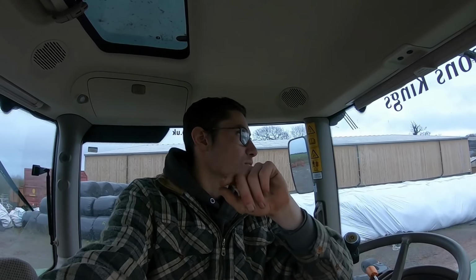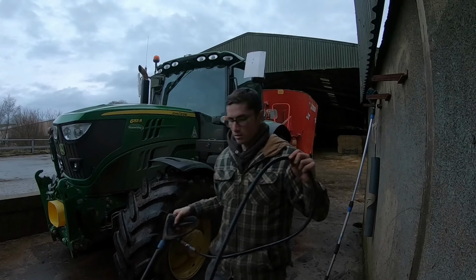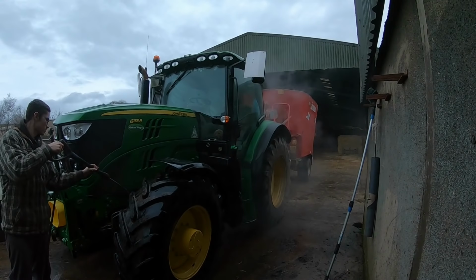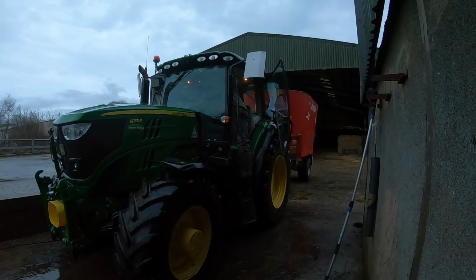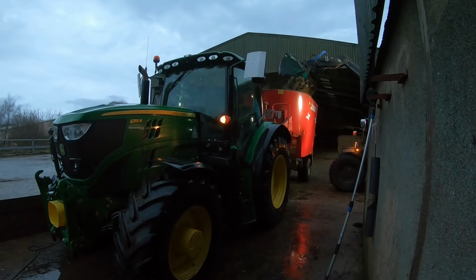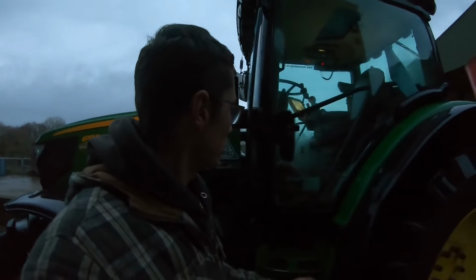But just a thought. I'm gonna go hook the wagon on. We've got a few sheep that want a bit of grub. John's not back here with a handler, so if I hook the wagon on and I got a minute, I'll just run around the tractor with the pressure washer because it could do with the clean. Wagon's on. Let's give her a bit of a wash. But isn't that better? John's back with the Manitou now, so he's loading up the feed. Gus is patiently waiting inside.